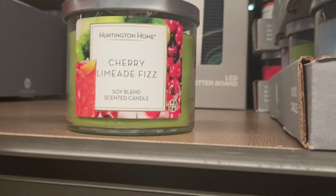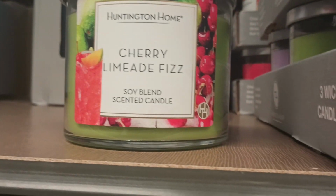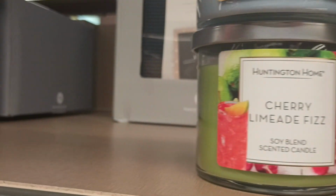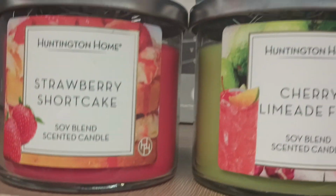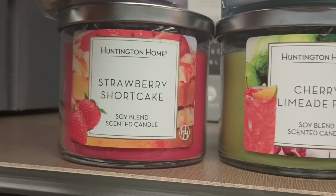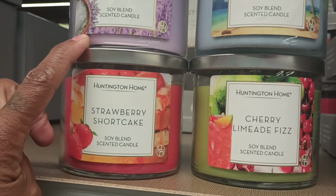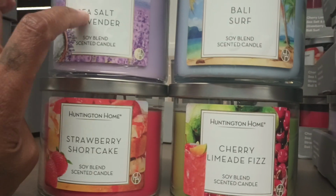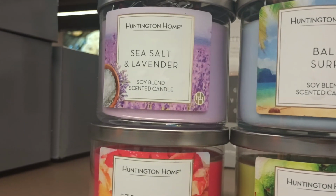So, on a scale of 1 to 4, Cherry Limeade Fizz being number one. Bali Surf being number two. Strawberry Shortcake being number three. Sea Salt Lavender being number four. This is last because this is so faint, y'all. It's not giving anything. So faint.